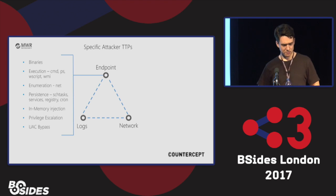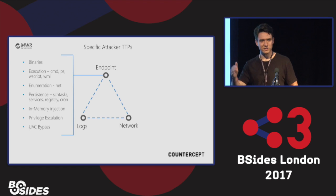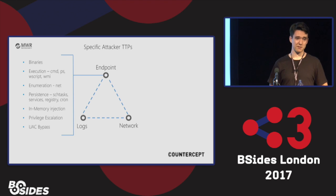One other thing I wanted to say on this slide is that we don't really see more modern techniques. For those of you who follow Subt, for example, he talks a lot about MSBuild, RegAsm, all the more cutting edge stuff. We rarely see that in the wild. And if you're an attacker, I strongly recommend using that. It's probably easy to bypass stuff with it, I guess.